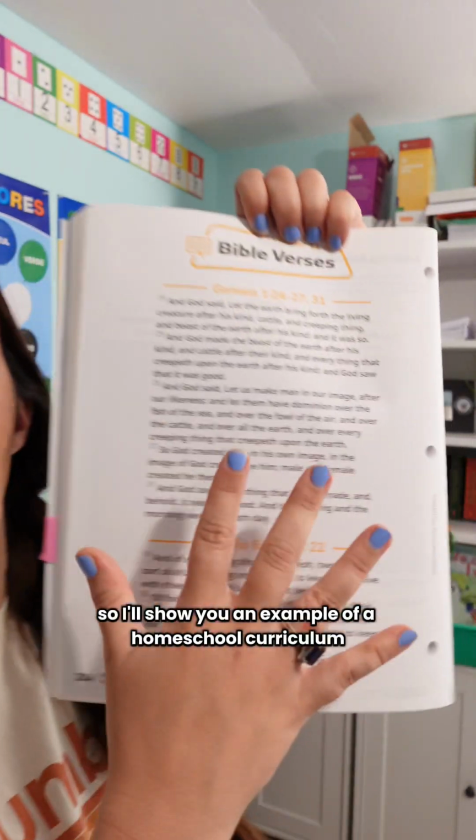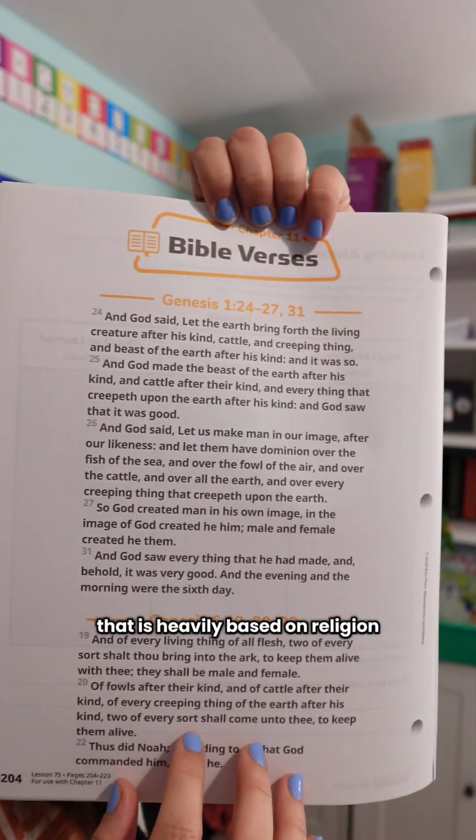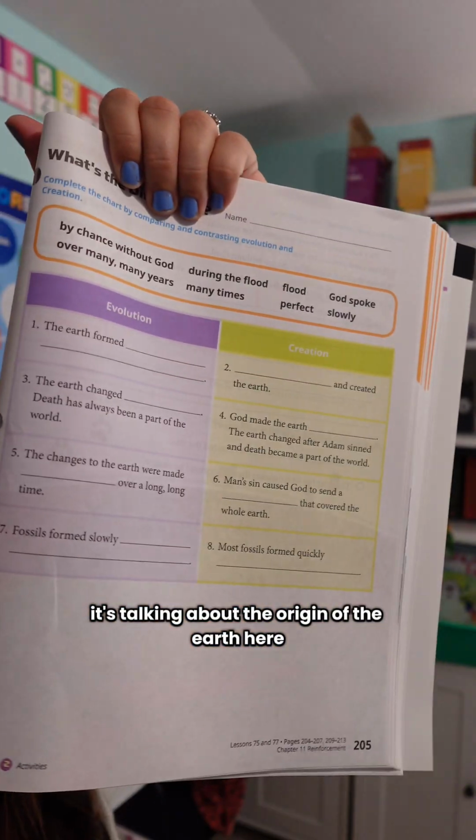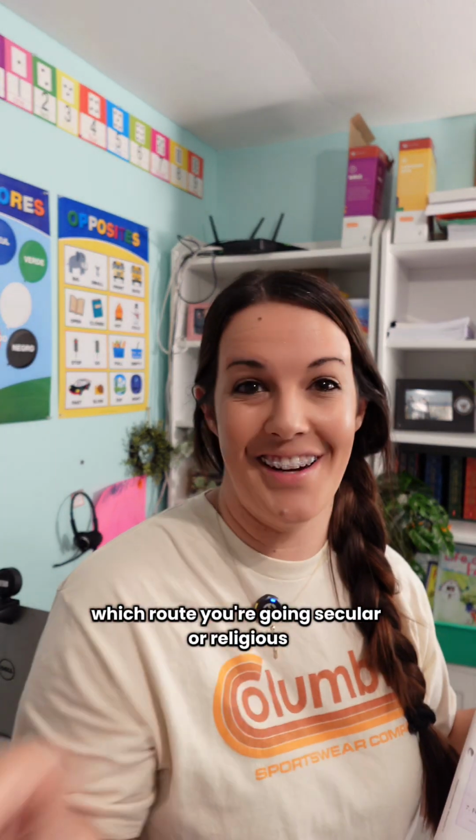So I'll show you an example of a homeschool curriculum that is heavily based on religion. You can see it has its Bible verses. It's talking about the origin of the earth here. Science is really the subject where you want to decide which route you're going, secular or religious.